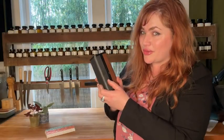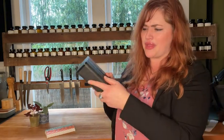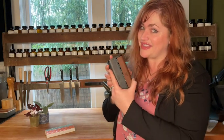So if you're looking for a pill organizer that's both techy, cool, kind of masculine, but really functional, I think this is the one for you. But that's just my point of view.